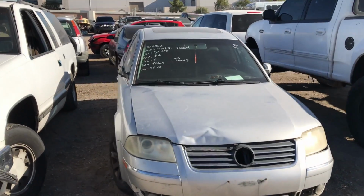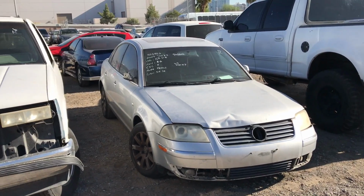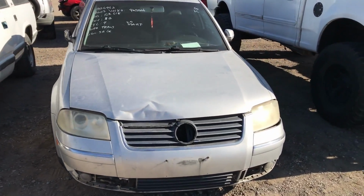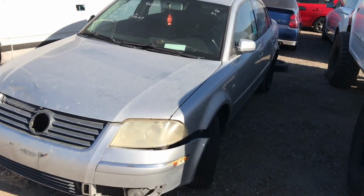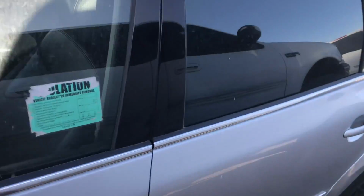Another non-running car here. This is an 03 Volkswagen Passat at 163,000 miles. I know you guys don't really care about the non-running cars, so I'll just tell you what they'll sell for. This one will sell for 250 bucks at most. Give you a quick little insight on what it looks like on the inside. Black leather interior. Got a bunch of clothes and stuff back there. I guess they just ditched it.